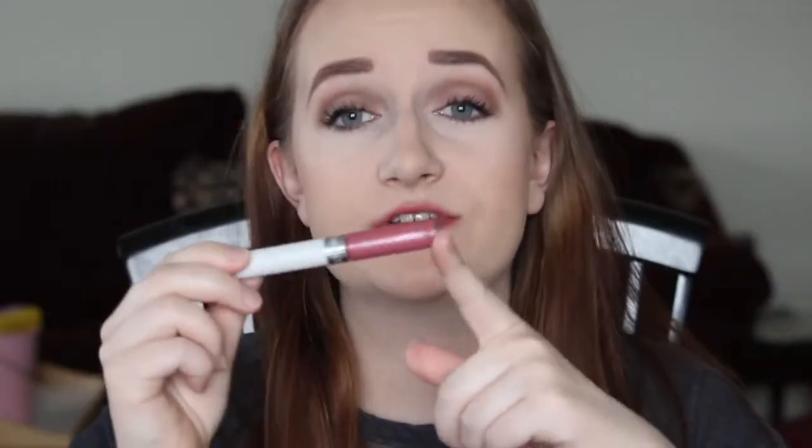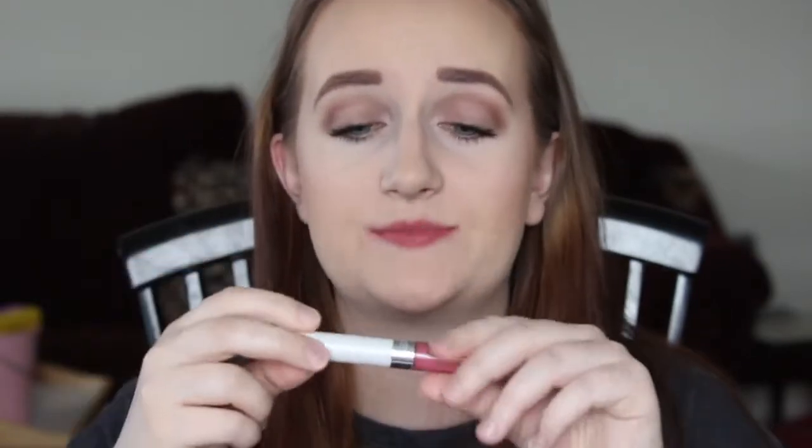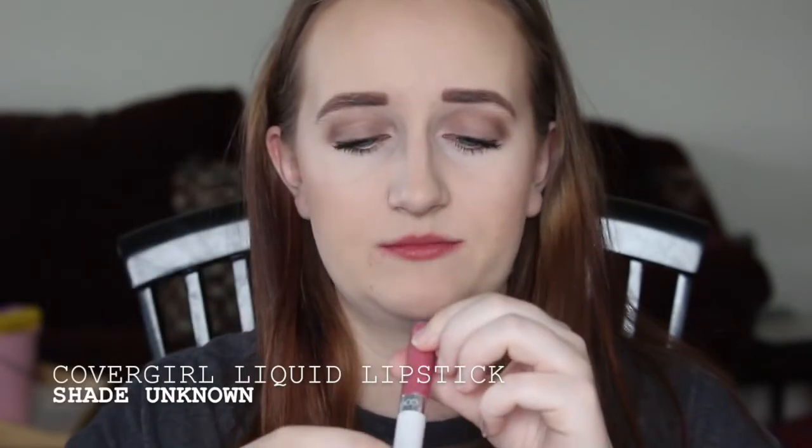Now, along with some great lipsticks that we have tried, we have to try out the ones that are absolutely horrendous. This is the first liquid lipstick I ever tried. It's by CoverGirl. I don't even know the shade number because it came off at the bottom. That's helpful. Don't get me wrong, it is a gorgeous color. However, even talking right now, I feel the corners of my lips literally sticking together. As soon as it dries down, it turns dry as like the desert. The color's nice, formula is crap.